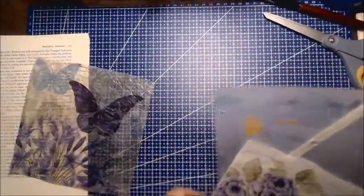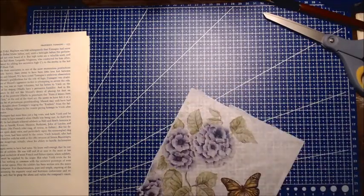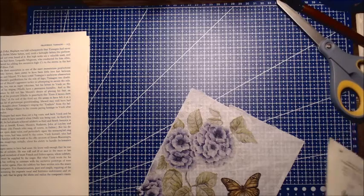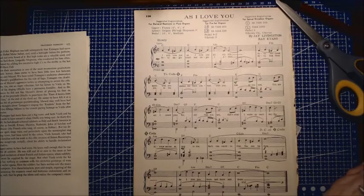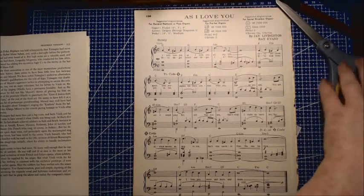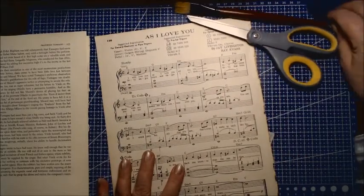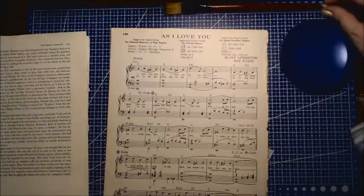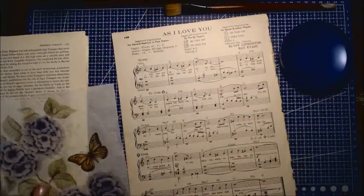But today we're going to put the napkin on an old piece of music. Now, if you haven't got any sheet music from the charity shop or the old shops or whatever, grab some, because these old sheets of music are wonderful when it comes to backgrounds for collage, and especially stuff like napkins, where it becomes so see-through. It's wonderful. Absolutely wonderful.